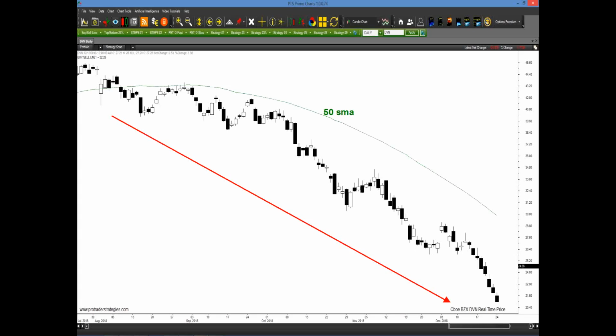Now, I'm not telling you this. Some strategist is not telling you this. Some guy in a blog is not telling you this, and the earnings aren't telling you this.